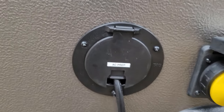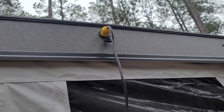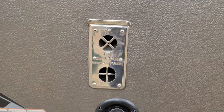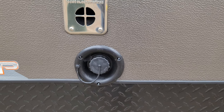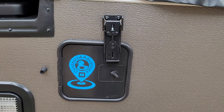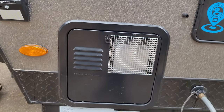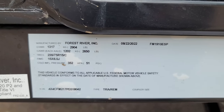This is your AC prep. You actually pull it out and it goes up and plugs into the side of the camper. That's what powers your air conditioner. This is your heater exhaust. And there's your water tank. I think it's a 20 gallon tank that you put fresh water in. I put this level here. This is an outdoor shower. The hose and everything is inside the camper. This is your hot water heater. You can see the information there.